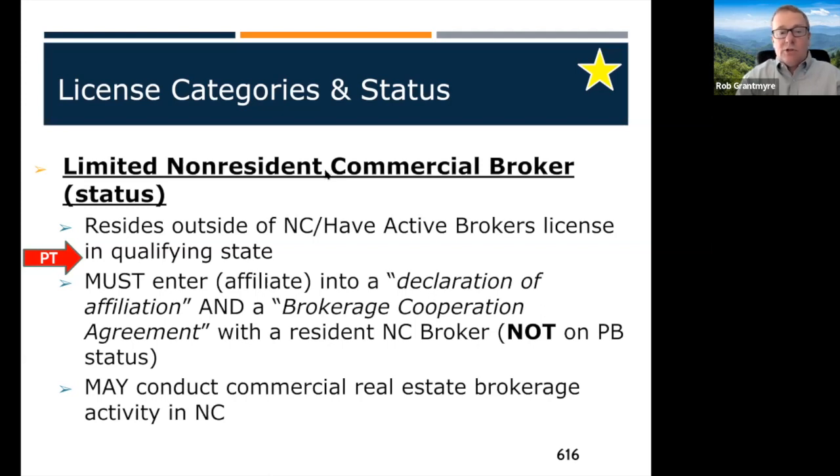A great test question to get right would say, can a limited non-resident commercial broker broker a $10 million residential mansion home purchase? No, because it has to be for commercial property, which is pretty much anything non-residential. Anything non-residential would qualify as commercial. This could be for industrial space, office space, restaurant space, anything along those lines. So commercial space.